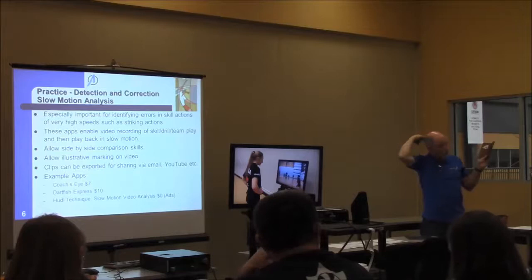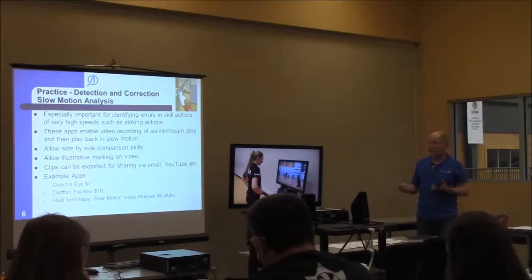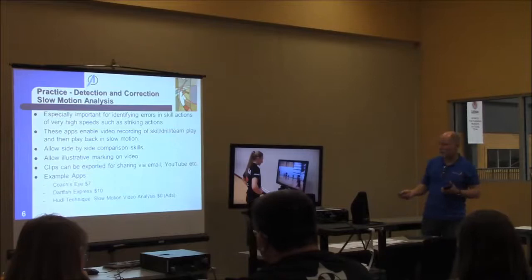Originally they were computer-based, and now they're realizing that everybody's packing these things, so they had to get into the smartphone and tablet market. This Dartfish Express is $10. And then another one called Hudl Technique that I've used, and it's free.